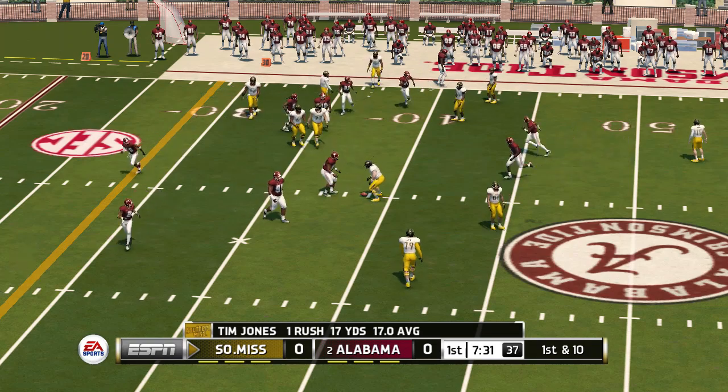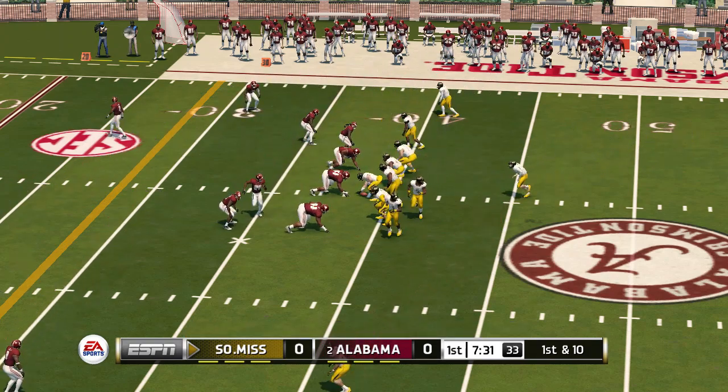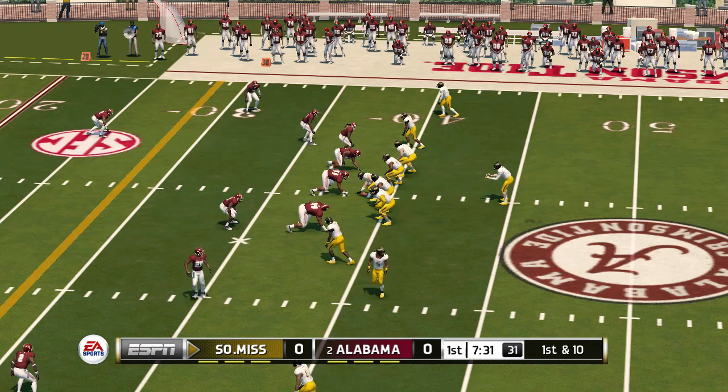Some guys are dangerous no matter where they are on the field. Whether they have speed, elusiveness, great vision, whatever the case may be, you have to find ways to get the ball in their hands.